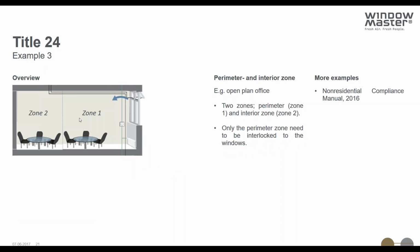The last one I have here is, of course, that many rooms are perhaps divided in several zones. For instance, if you have a perimeter zone here and an interior zone here, then of course you can say that in this case it would only be zone one which has to comply with the interlock to the windows, and zone two would not have to comply with that because that is not linked to these facade windows, for instance.